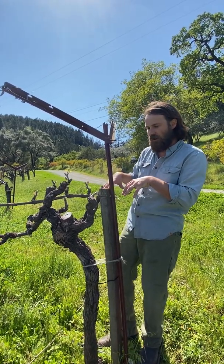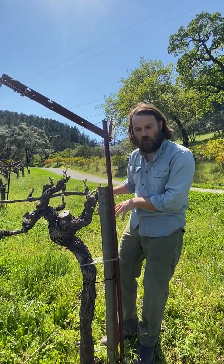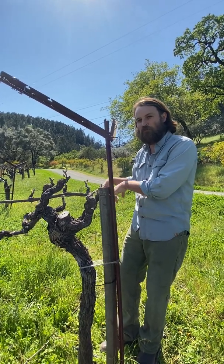And so this vine has learned that, on balance, because of the thinner soil, it has to come out a little bit earlier because it's got fewer resources to compete for.